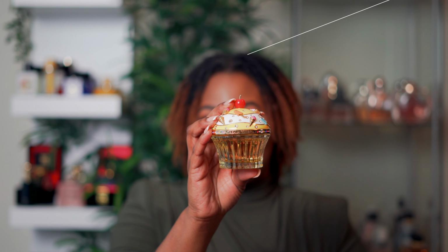Now this next one is one that when I smelled it, it blew my mind. Now I kind of had an idea of how it was going to smell, but I don't know. It's one of those fragrances where you just have to put your nose on it. It's from the house of Sillage and it is Cream Chiffon.